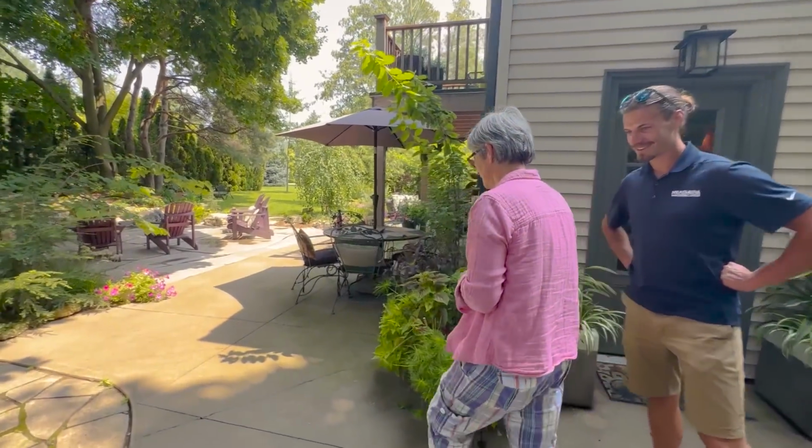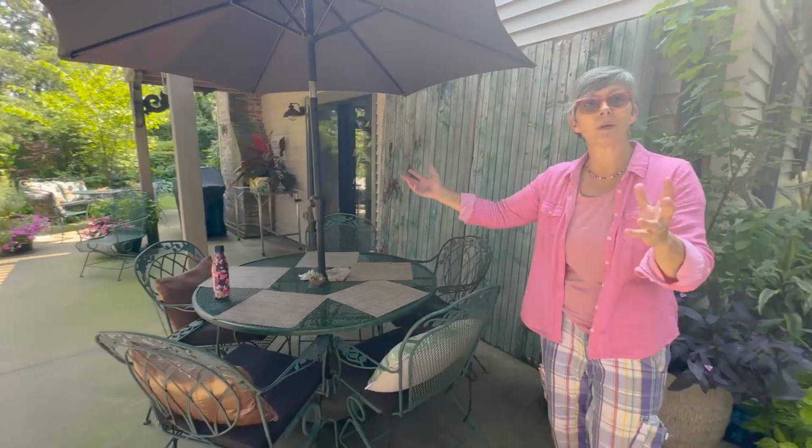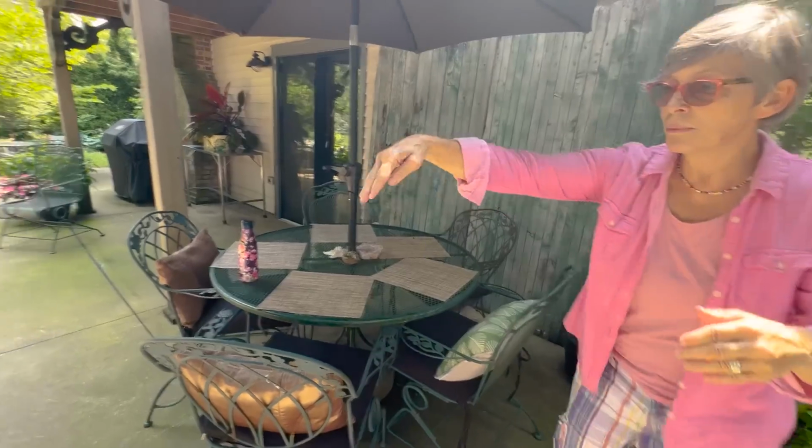I see it. So Thomas, why don't we walk over here and check this out? I love the little seating area. He encouraged us to live in this space in a whole different way, so we created all these little seating vignettes we never had before. Right, because of the pond. We were living here on this.